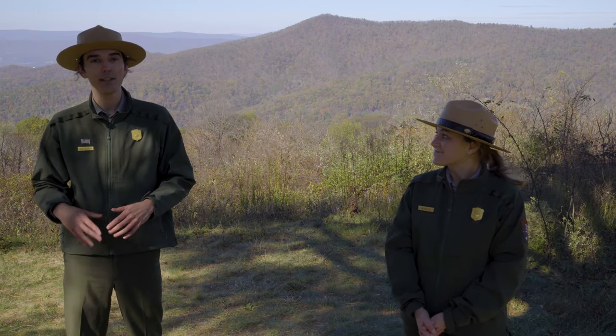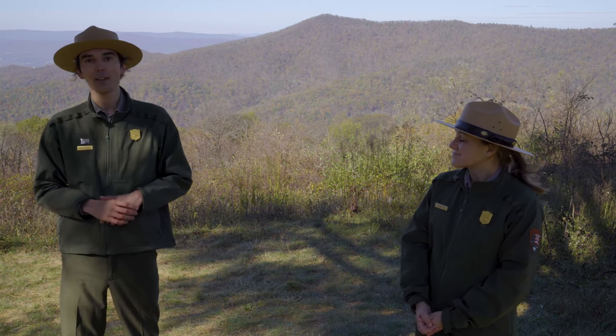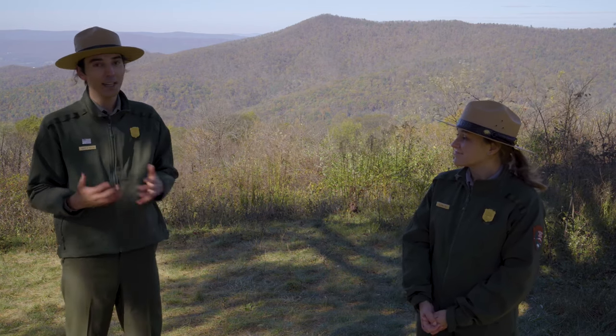Absolutely. So we want to remind you real quick, if you want to get into the park quicker and you can skip some of the lines, the best way to do that is to go to recreation.gov. You can get your pass right there online, and it's a much faster way to get into the park and enjoy these beautiful fall days.